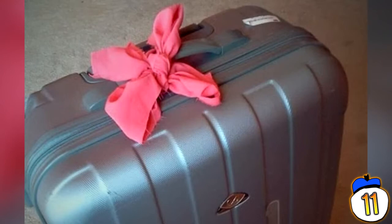Attach a bright piece of fabric to your luggage. It might save some time if you're sick of watching the belt go round and round.